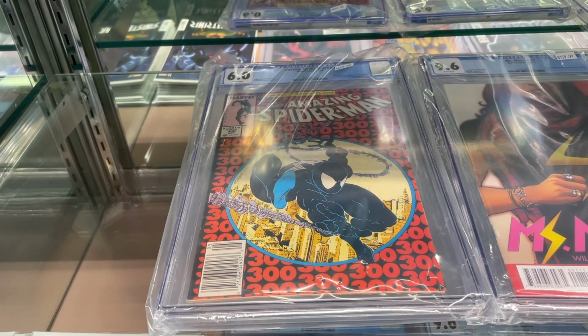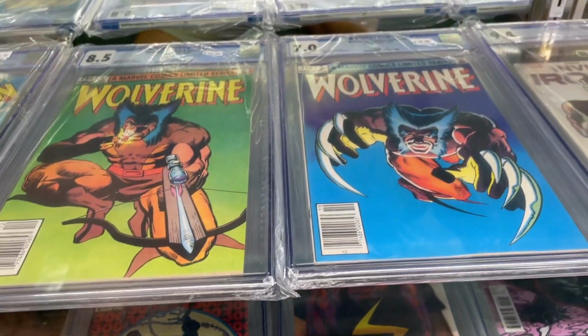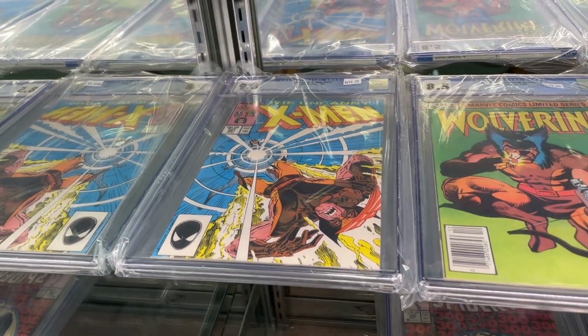Amazing Spider-Man 300. It's on my want list. Definitely need that one. It's a 6-0 slabbed. You got the Wolverine number 2, Wolverine number 4. First appearance of Mr. Sinister there in that X-Men.